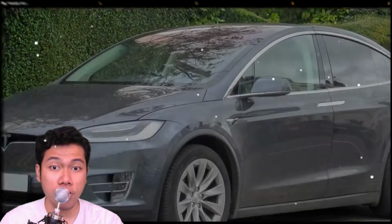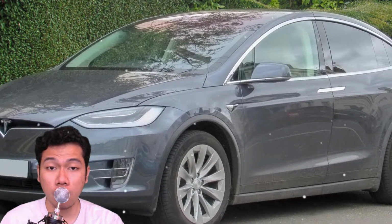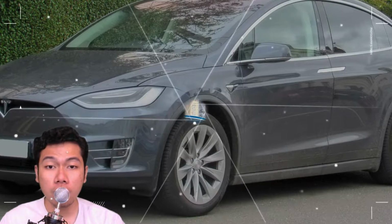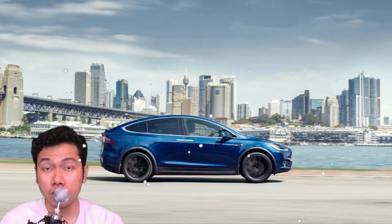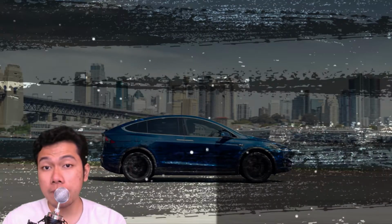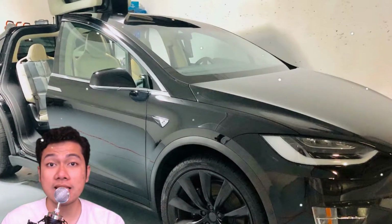Not quick enough for you? For $15,000 more, Tesla will unlock the Model X's Ludicrous mode, which lowers the acceleration time to an incredible 2.8 seconds. A stark and nearly buttonless interior design is classic Tesla.